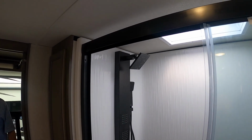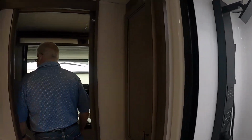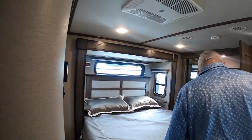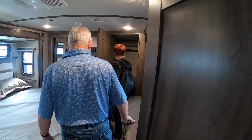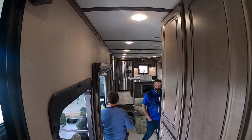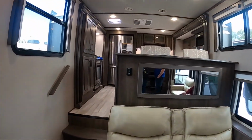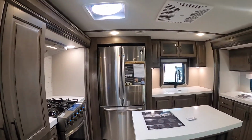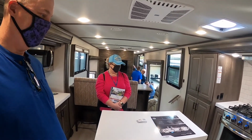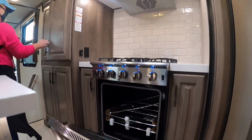So this has got the new shower head setup, all the sprayers on it. It shoots you in the belly when you think you're getting a nice shower at home. Now this is nice. And residential size, big oven.